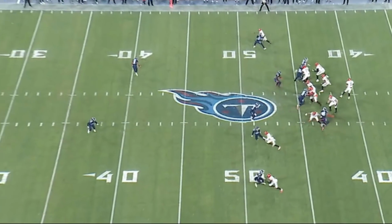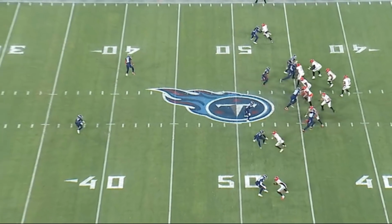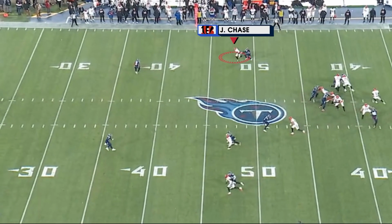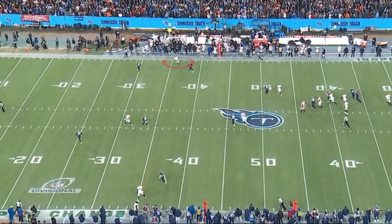After Logan Wilson got the interception late in that fourth quarter, they needed a play. So there's Jamar Chase and underneath and the safety over the top. Little head fake there by Chase, and right there, Joe Burrow, even after all those hits, delivered a perfect throw to Jamar Chase for 19 yards.